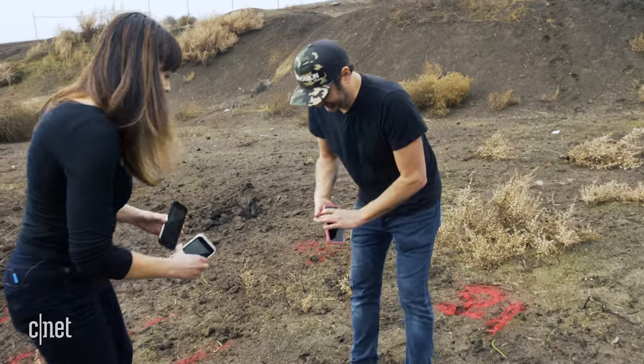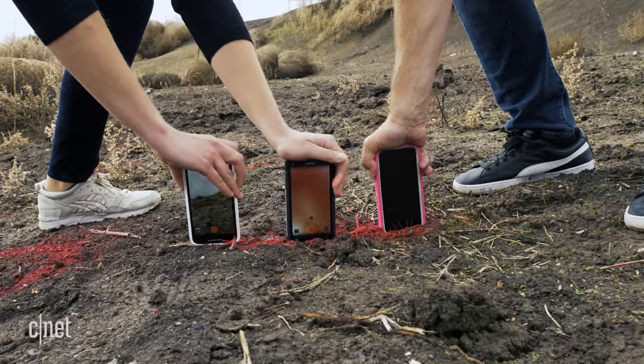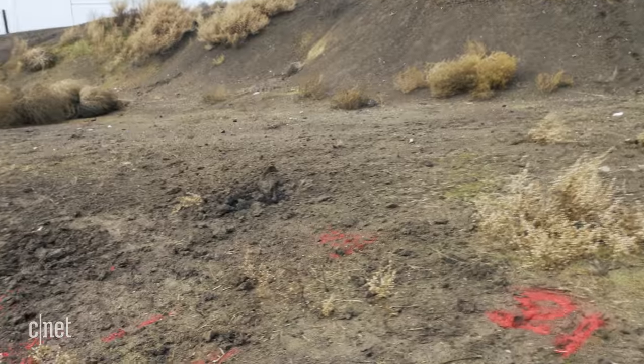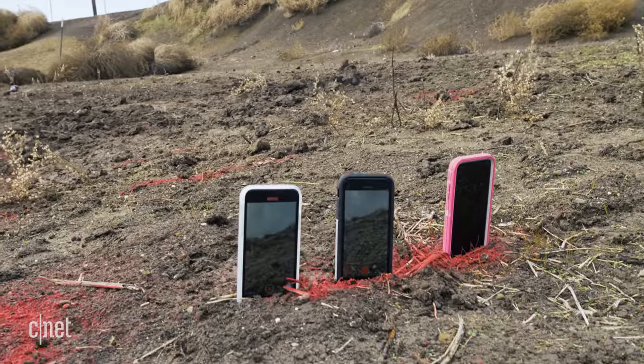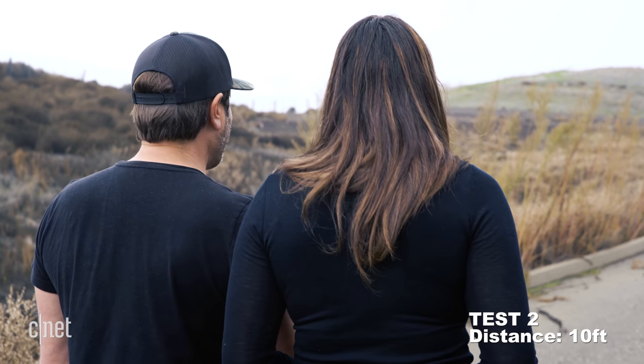Okay, right. 10 feet line. Okay, good luck. Good luck, little phones. In three, two, one.